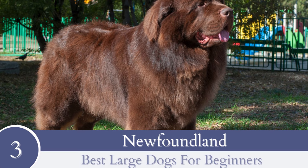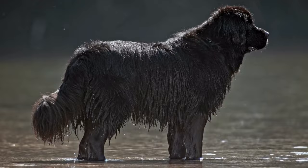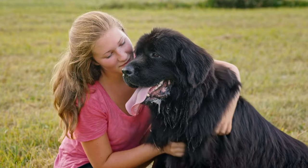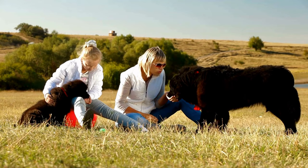Number 3. Newfoundland. Newfoundlands are like the elephant in the room. You can't help but see that they're there, but you're more likely to be captured by their personality than anything else. The Newfoundland is one of the most proficient babysitters there is. They're intrinsically devoted, simple to train, and enjoy nothing better than pleasing their family. It's clear, though, that they require space to run about in. After all, they're one of the biggest dog breeds there is. That's pretty much the only negative to owning one.